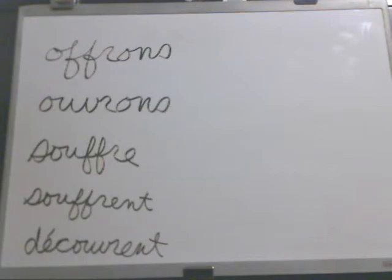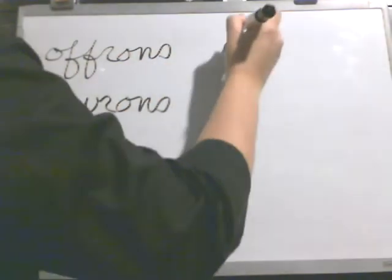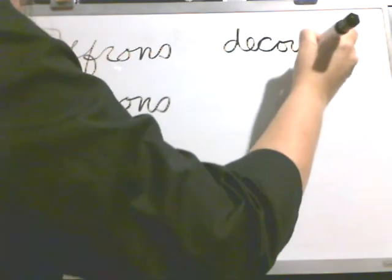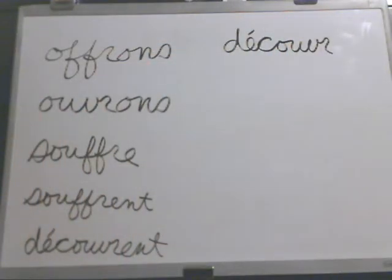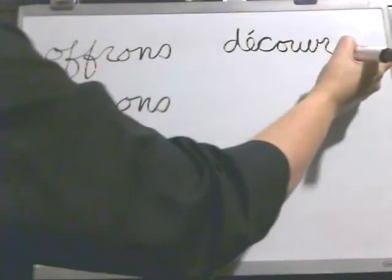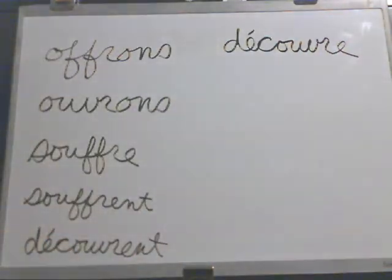Numéro 6. Le voleur blank les bijoux qu'il cherche. The robber discovers the jewels that he is looking for. So we have il and découvrir. So we're going to have découvr. And what do we need for the ending on that? Le voleur, il singular, découvre. He's discovering the jewels that he's looking for.